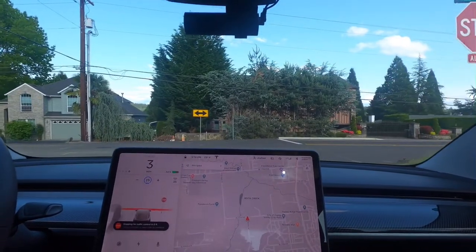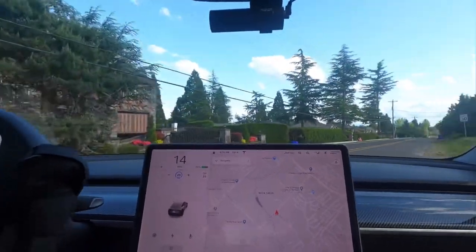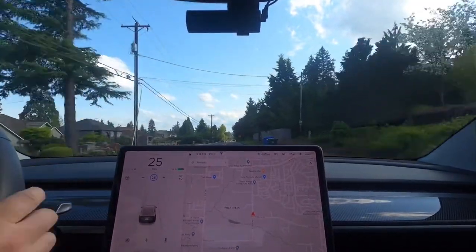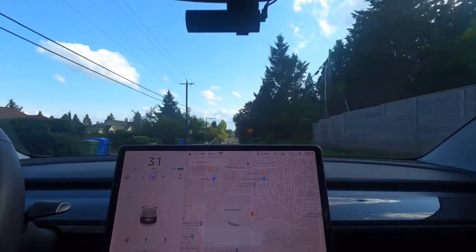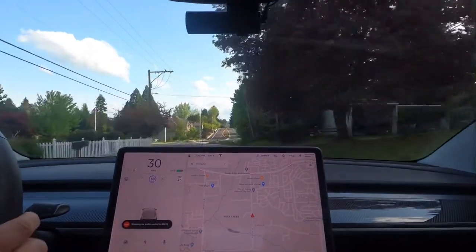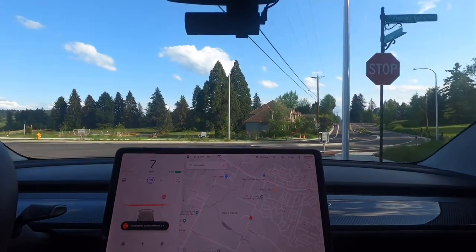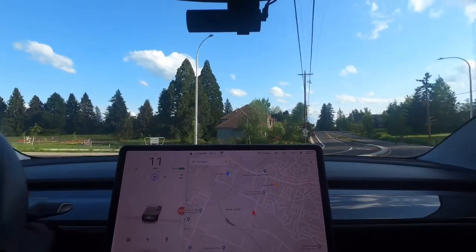Actually, a much more gradual stop sign there. So maybe some improvement in kind of the smoothness of the stops. So far, that's what I've noticed. This is kind of a weird one. I don't know if it'll see the stop sign. Oh, yeah, good. Saw that one pretty well. And much more gradual. My wife will like that. She's complained 12.6 was kind of very aggressive.